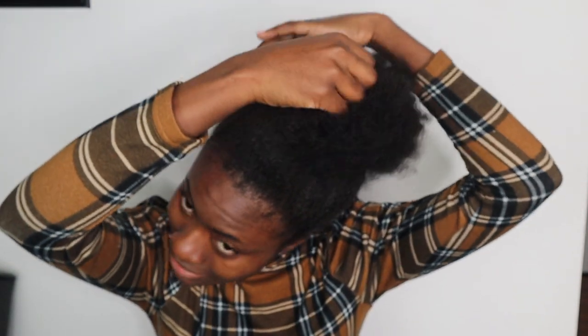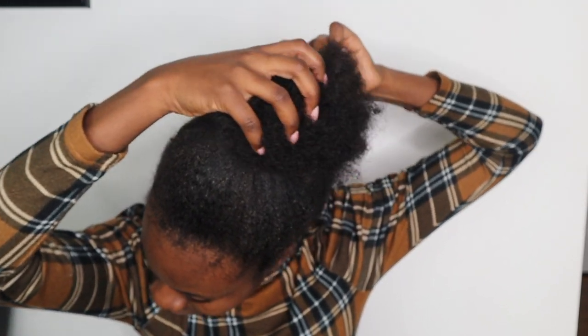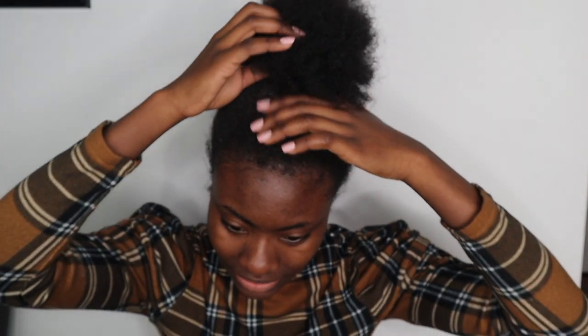I'm coming to you guys as bare as I know how. This is what my hair is working with. This is what my skin is working with, but we're not focusing on skin right now. We're focusing on this hair. So the way I got into this puff is, well, let me show y'all. I actually have two separate puffs that I chose to combine with this scrunchie. So I'm going to go ahead and take them down.